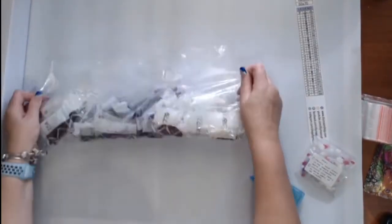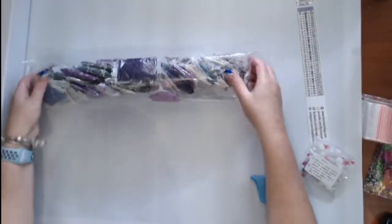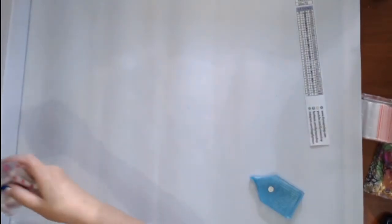So all the drills are there, and this is a very messy bag. Very different to how I normally do it. But there we go. There, we've got ranges of purples and greys. So I will be straightening that bag up. I can't leave it like that. I will come back and straighten that up. Hang on a sec, guys. I'm actually gonna sort that out.